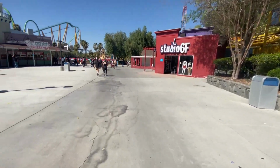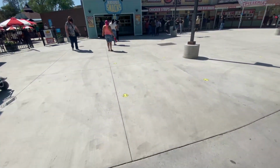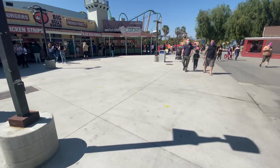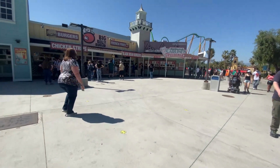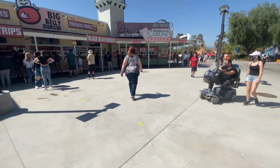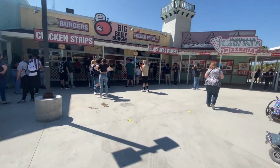Another big tip for coming to Six Flags is it usually gets pretty hot here, and most of the time you're being baked in the sun. So something I highly recommend is get the cup, or if you do have that platinum pass, make sure to pick up your member cup, and they'll just scan your pass every time you head to one of these booths, and then you'll get your cup refilled for free.